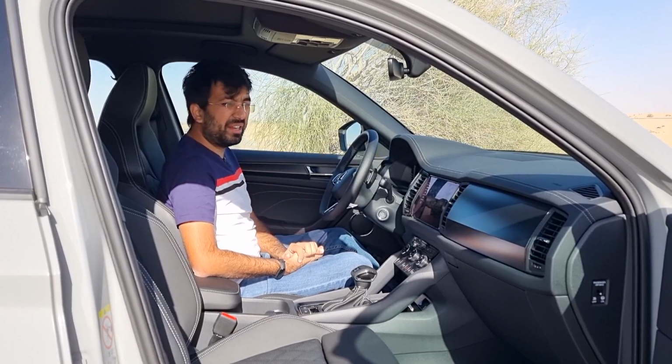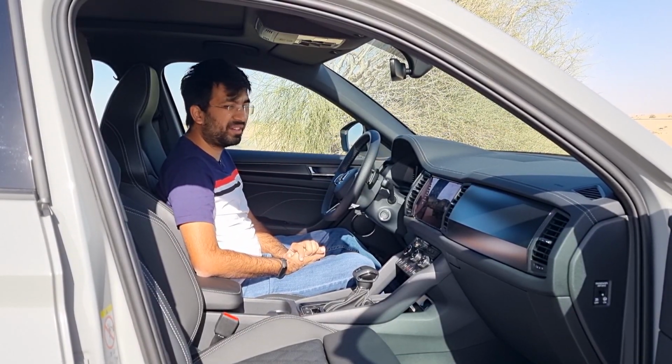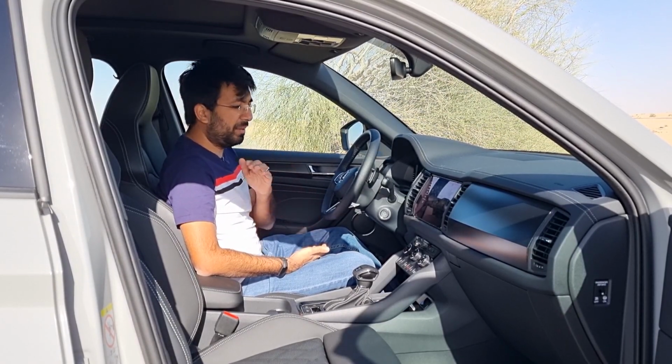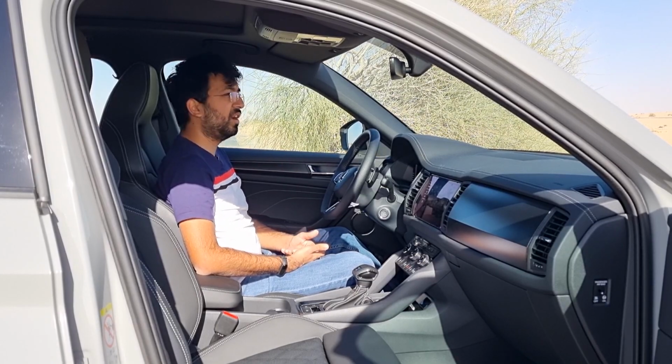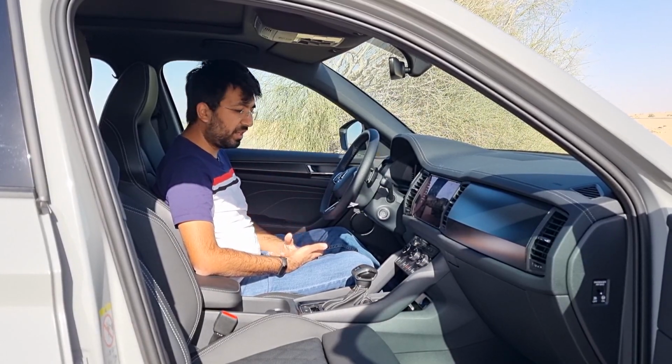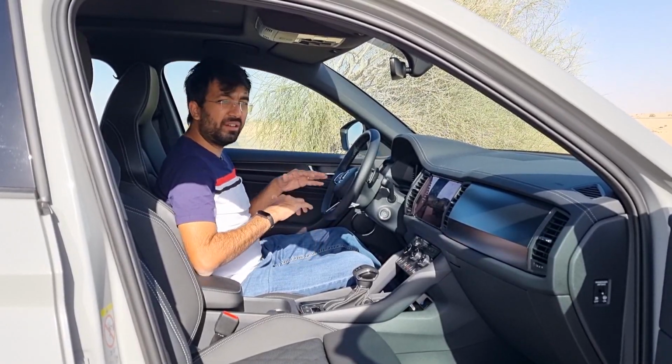Well, it's quite rare to find a car which ticks pretty much all the practical car boxes, but Skoda manages to tick pretty much all of those boxes. I mean, they are just so focused on practicality and the usability of the car itself and how you interact, that it makes life quite easier when you're driving one.